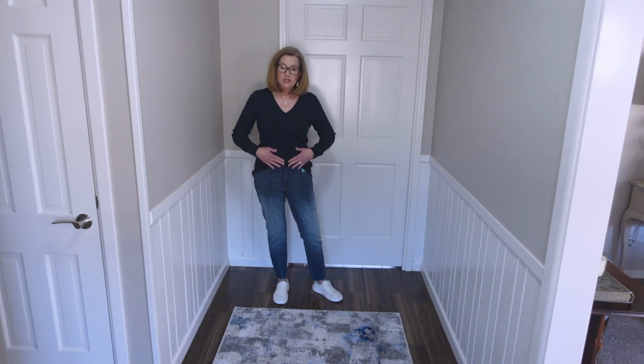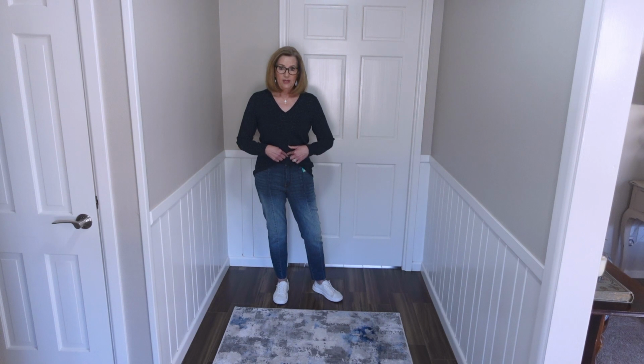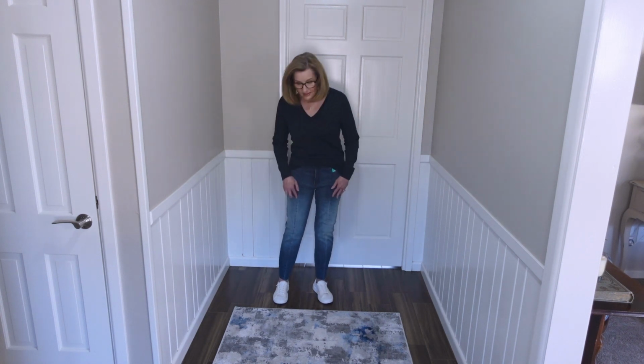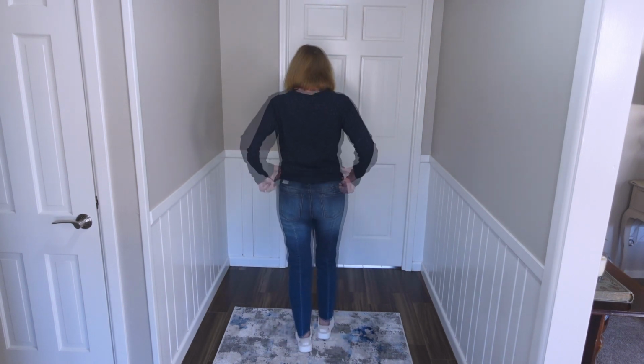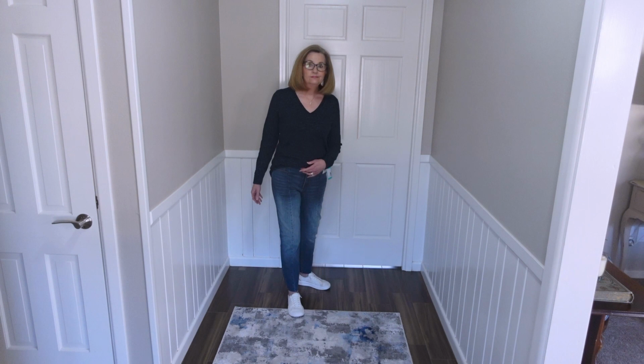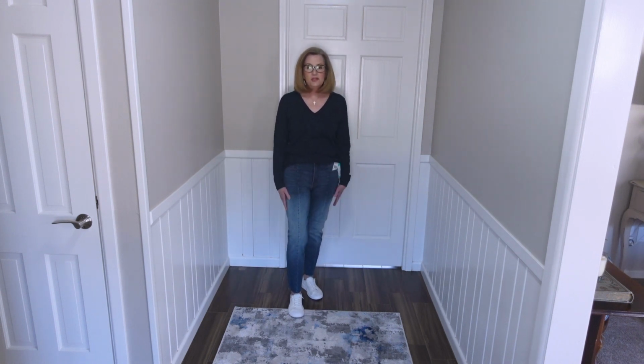But this is the Caroline High Rise, and they are high rise. I do like that. They are right at my belly button. But I like these. I like the seam. Here's the back. We'll see. I'll see what I think when I look at it. Let me know what y'all think.